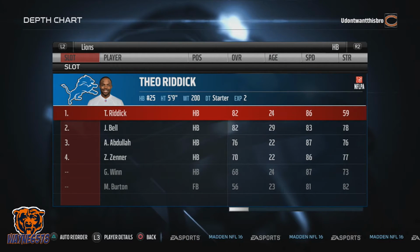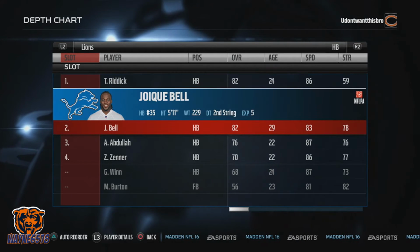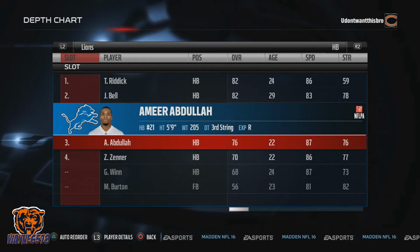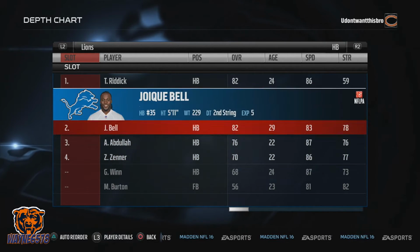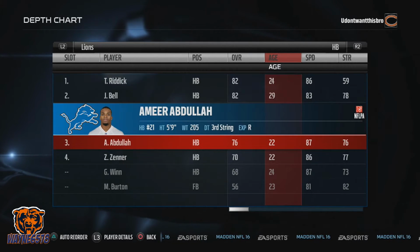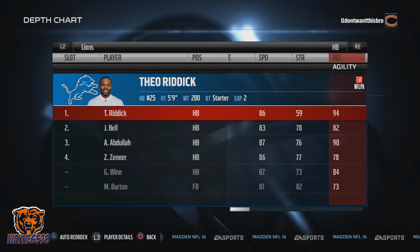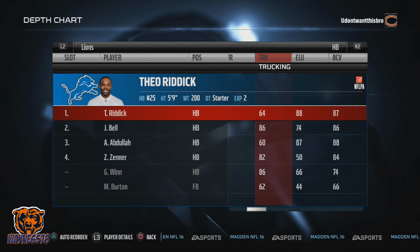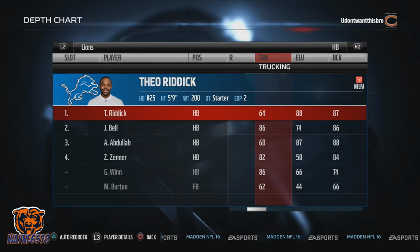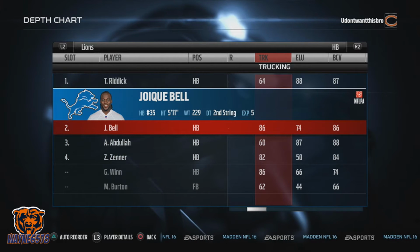Now the halfbacks, man, I like Theo Riddick. This guy's speed is 86. Overall, 82, not that good. Then you got Joique Bell, and then Ameer Abdullah, and Zach Zenner. But as far as speed, if you want speed, you got to go with Abdullah. But I do like the strength of Bell, and also look at the trucking for Joique Bell and Zach Zenner. So if you need that third or fourth down conversion, I would put one of those guys in.